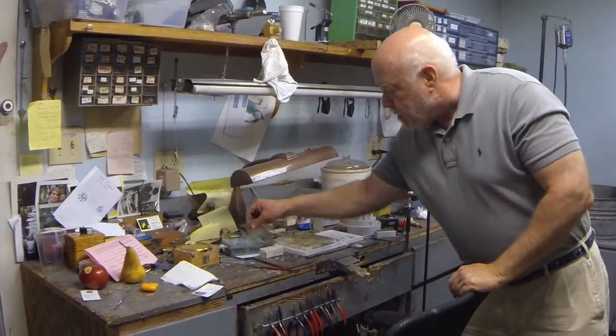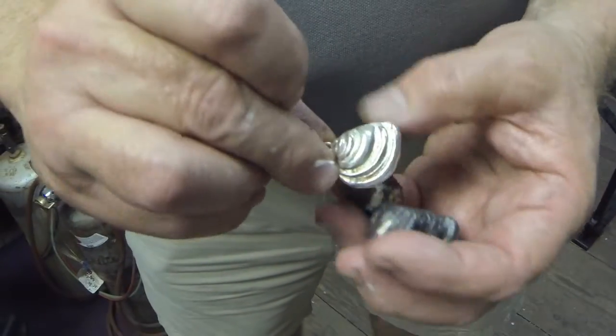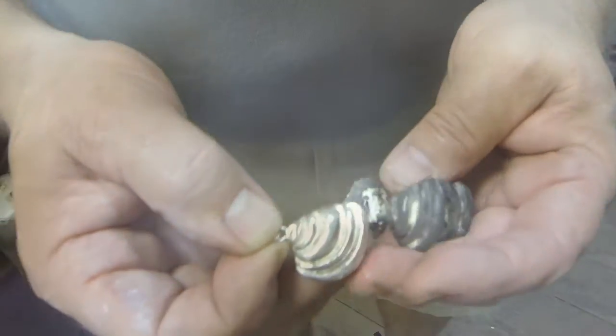So I wrote that down, and I immediately came back to the shop, and I made a mold of it, and I cast it, and I polished it up, and I photographed it, and I put it in the paper and said, come buy the Pawleys Island Shell from Whitmire's Fine Jewelry.